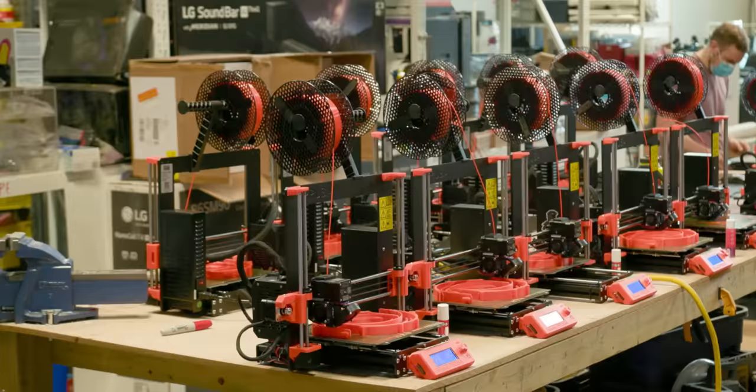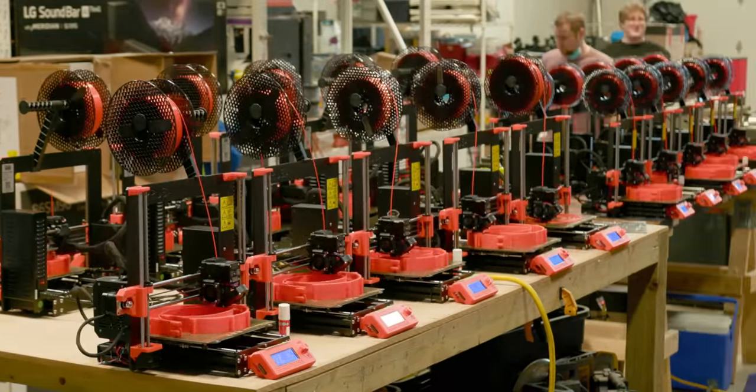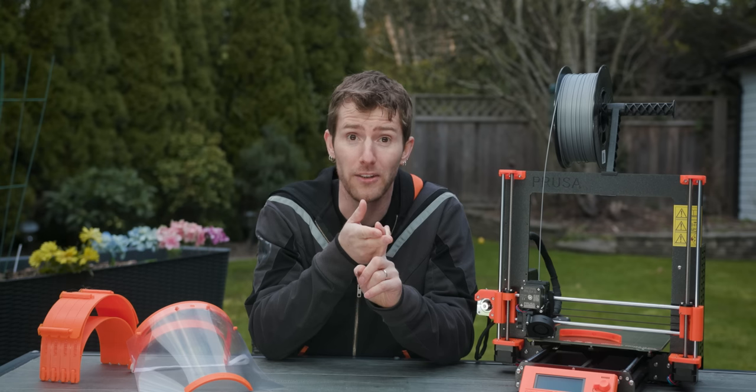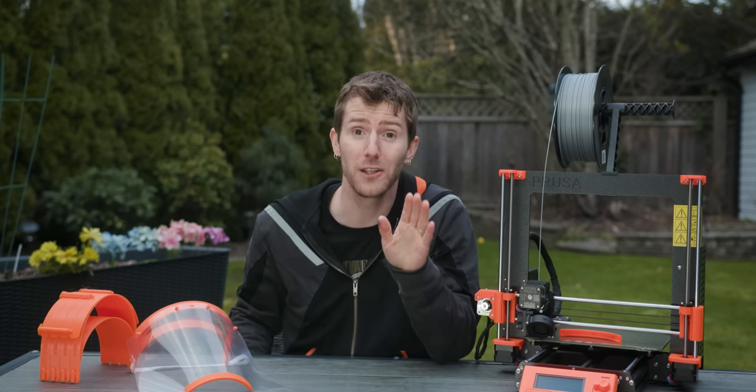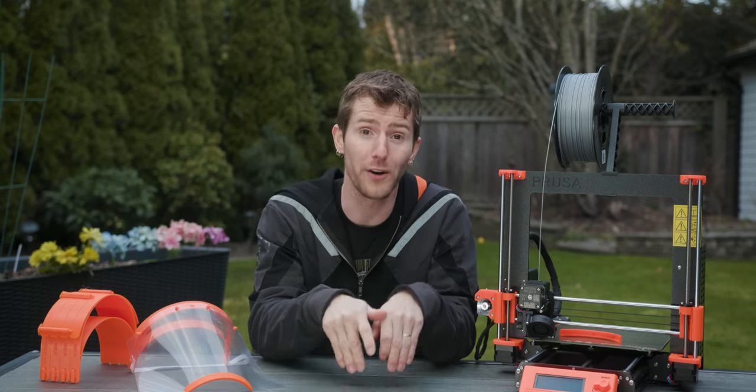Our next logistical challenge ended up being material. With a little bit of napkin math, we figured out that we would be using around 800 grams of filament per day, per printer, which, if you didn't know, is a freaking lot of filament. That's about $400 worth of the stuff per day.